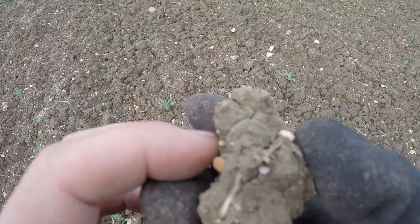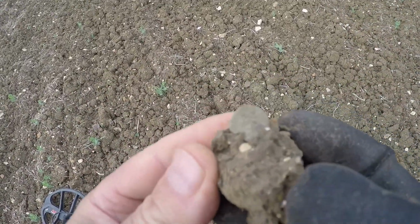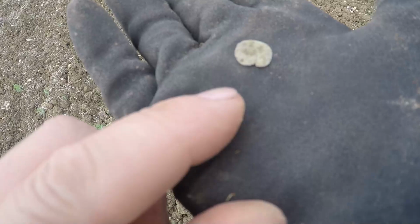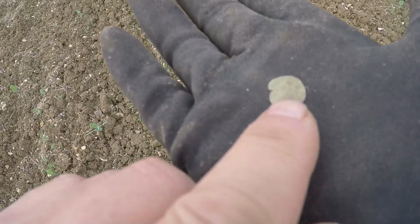Alright, let's do a live reveal before we get shot. Oh, too late. Can you see that in there? Is that a coin? Oh, I think we're on a coin. I think that's probably a rose farthing by the look of it. I think you can see the rose there.